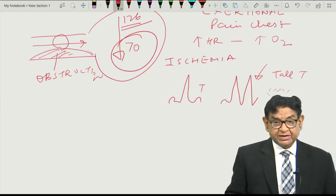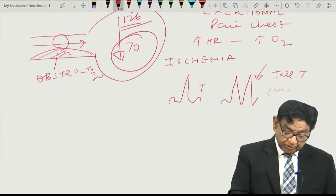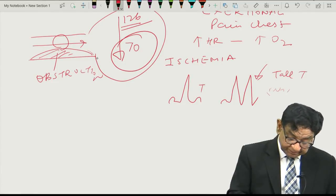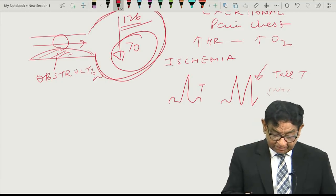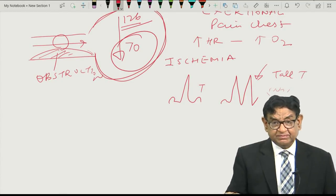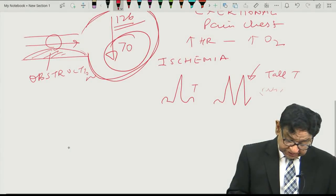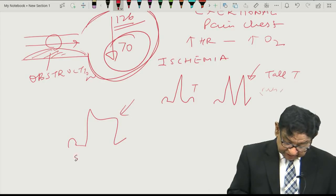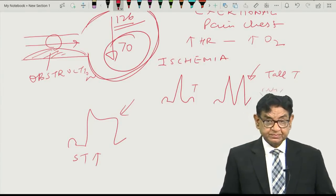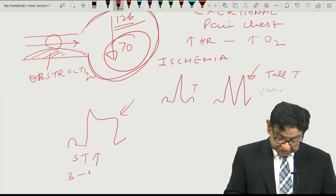But remember, the artery is totally blocked. There's no blood supply. But this myocardium is still viable. Viable means it is alive. It has its own blood supply or it gets blood from some nearby tissues. And now, after 3 hours, what you get in ECG is ST segment elevation. This is ST segment elevation. That indicates that about 3 to 4 hours have passed.